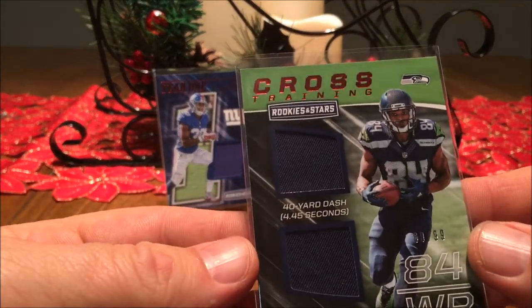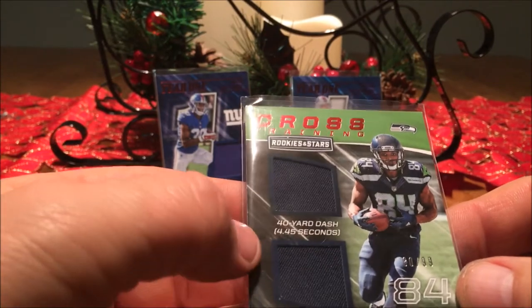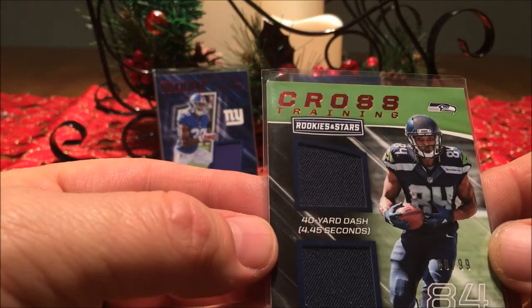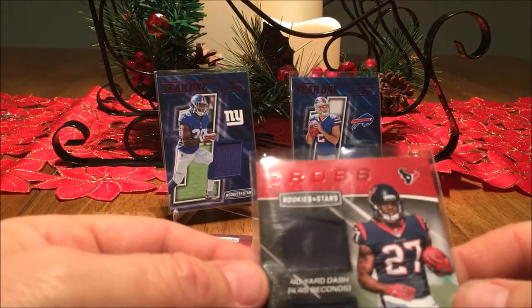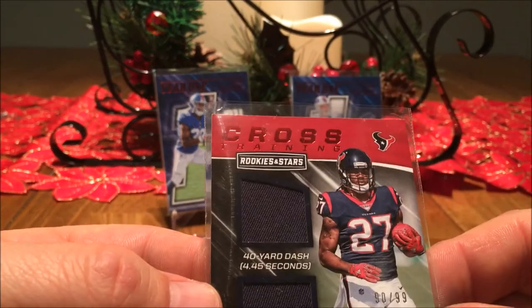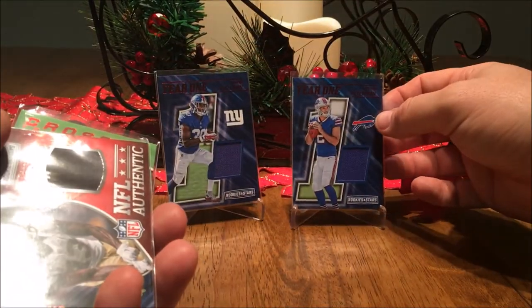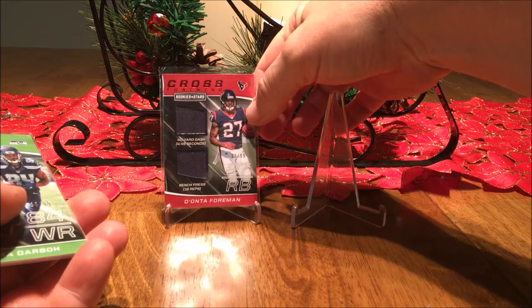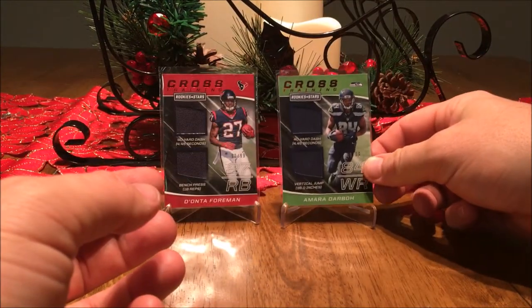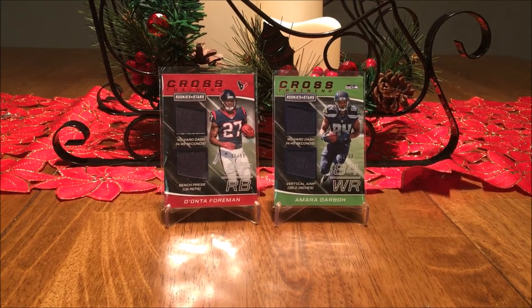Then we've got an Amara Darbo dual patch jersey out of 99. Looks really nice. And then we've got the cross training of Donta Foreman out of 99. Rookies and Stars. I'm pretty sure these are probably from the retail and not the hobby stuff, but I'm telling you, it still looks good. I still like this Rookies and Stars.